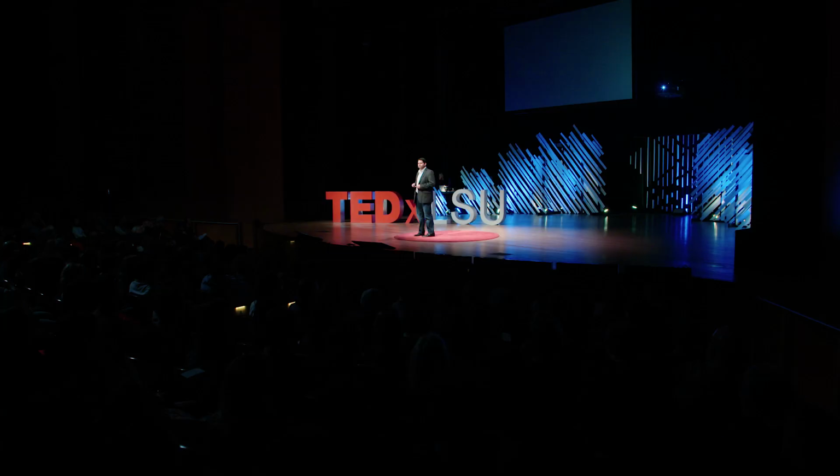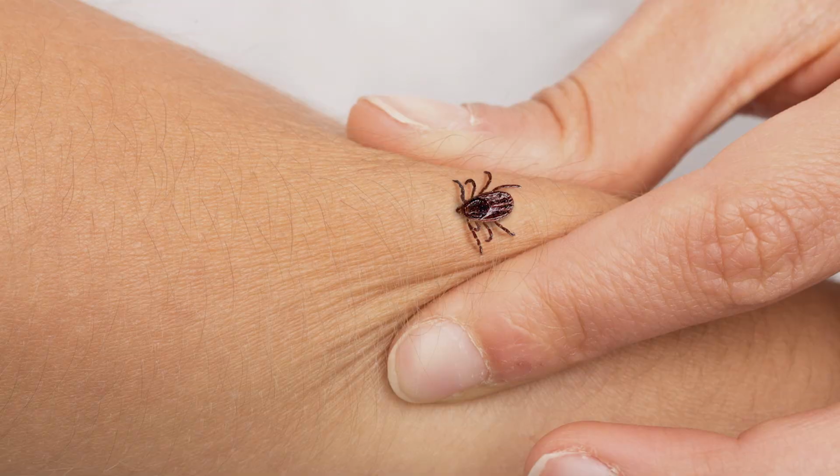In my laboratory, we study a class of bacteria from the genus Rickettsia. Now, these bacteria are typically transmitted to mammals and humans by the bite of a blood-feeding arthropod like a tick. Rickettsial infections, or spotted fever group infections, are usually effectively treated by a broad-spectrum antibiotic called doxycycline.